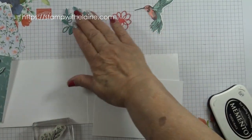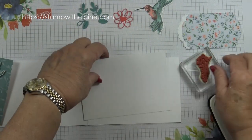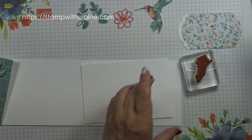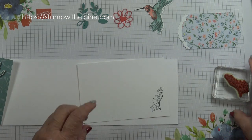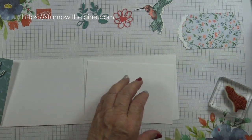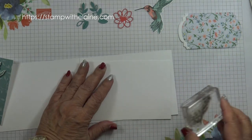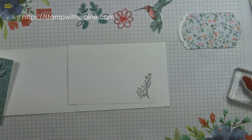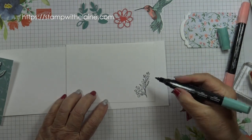Now we've got the elements for the front of the card ready, but we need to tackle the inside of the card first. So I'm just going to stamp this sprig on the inside, right in the bottom corner here. There's an emergency side. It didn't quite come out. That's better. And I'm just going to quickly colour that in with the light Lost Lagoon.